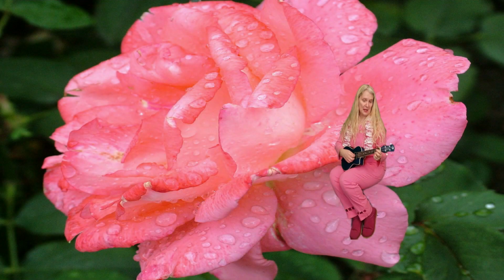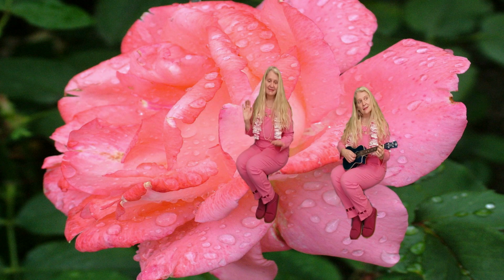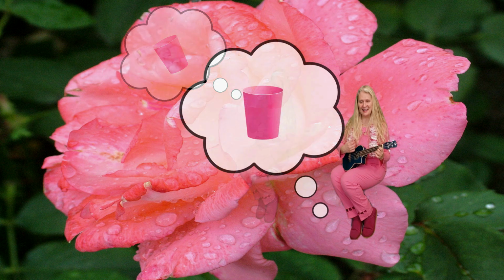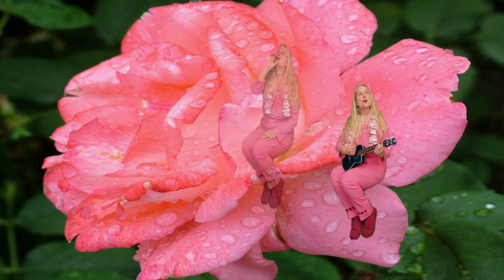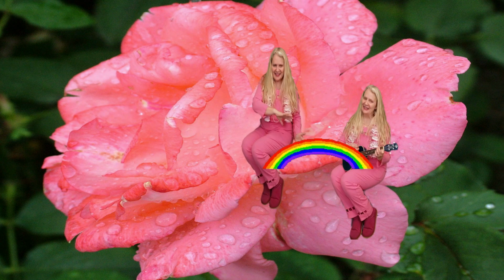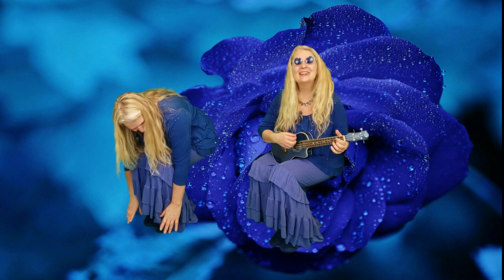If you are wearing pink, wearing pink, wearing pink. If you are wearing pink, think a drink. Think a pink drink. If you are wearing pink, think a pink drink. If you are wearing pink, we make a rainbow with our clothes, head to toes. We make a rainbow with our clothes. You are wearing blue, wearing blue, wearing blue. If you are wearing blue, touch your shoe.